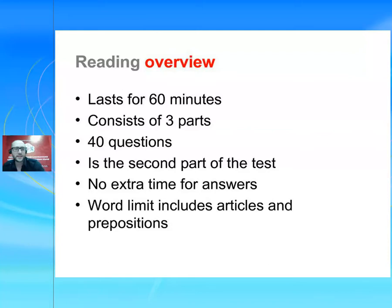Olga asks, is the IELTS reading more difficult than TOEFL? They are approximately the same. There's not really any great difference there in terms of difficulty.